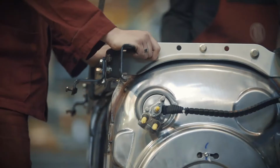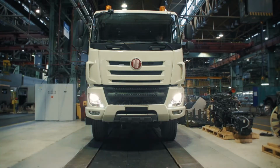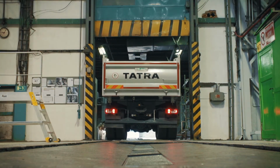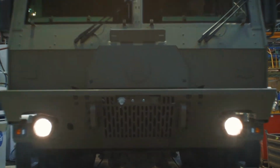The Tatra product portfolio comprises 4 basic model types. Each model can be produced in various versions, depending on individual customer requirements. Besides civilian vehicles, Tatra also makes special vehicles for the fire, rescue, and defense services.